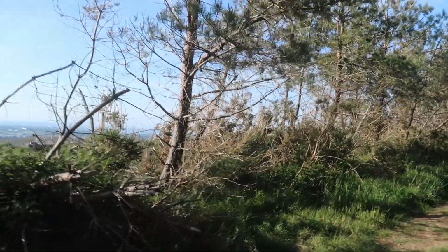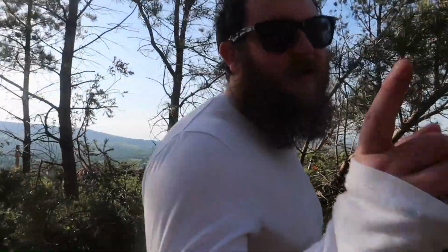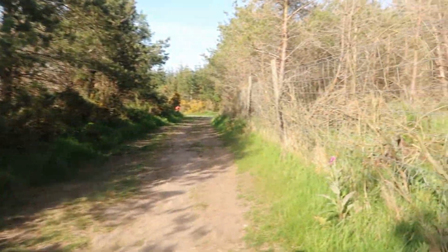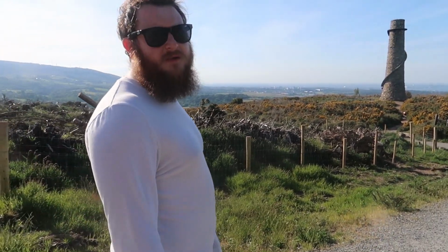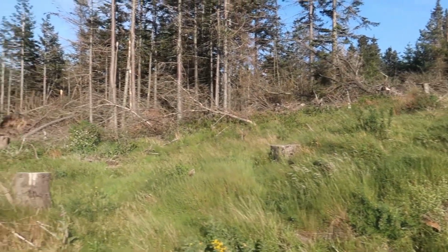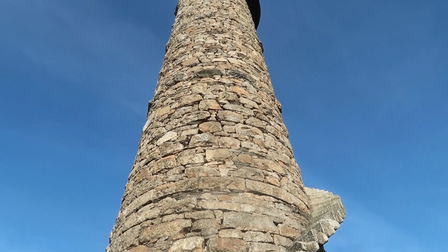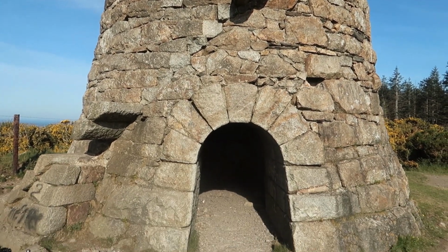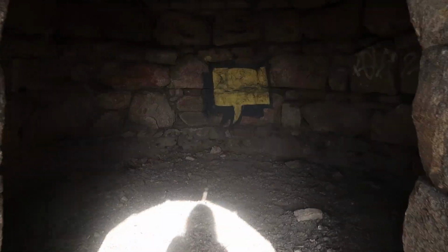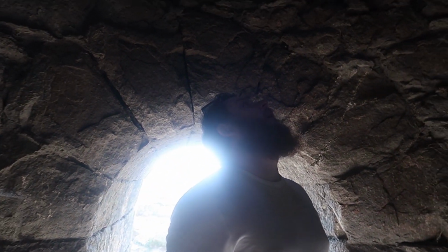So that little tower there is where we need to go. It looks like something out of Star Wars, like one of the gunships on the Death Star. Real Star Wars fans will know what I mean. There's the smelter. Rapunzel, let down your hair. So much deforestation. Kind of makes me sad. It's like a big well.